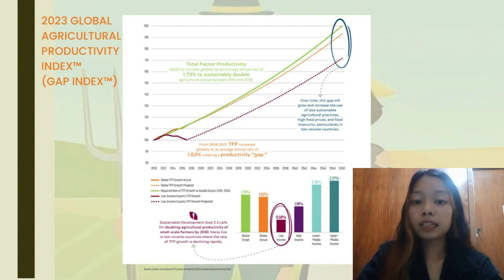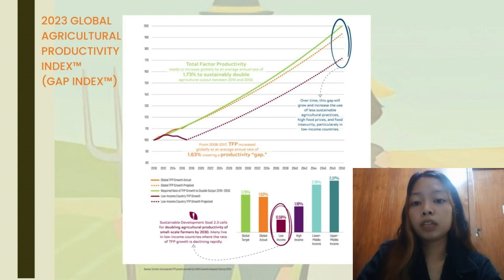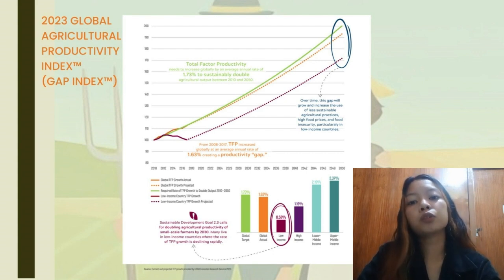Most alarmingly, the TFP growth rate in low-income countries continues growing at just 0.58% annually. This presents real challenges both for the world's ability to produce sufficient agricultural products, and for the sustainability of the production process and the resilience of our agricultural system.